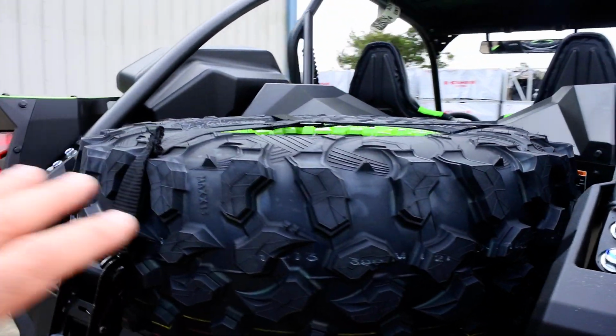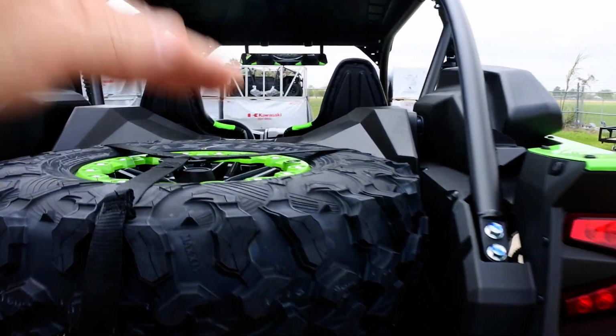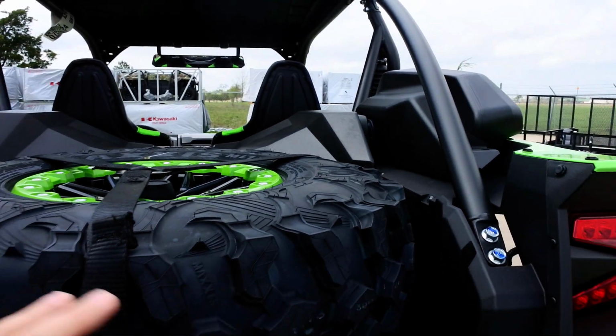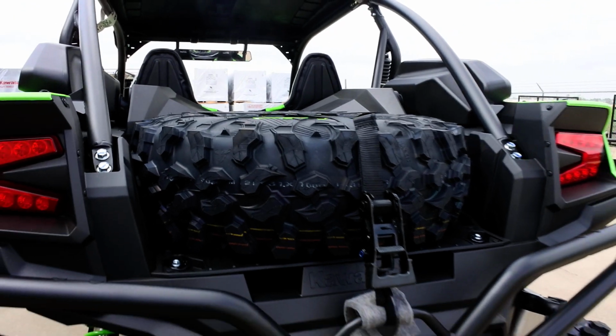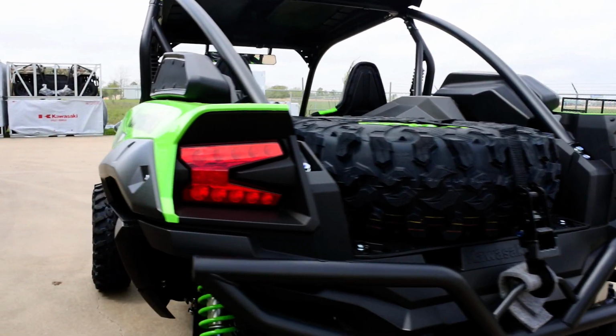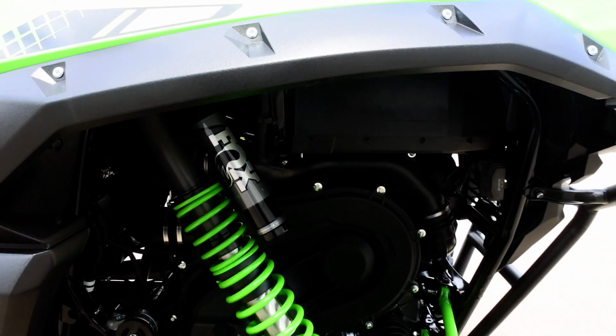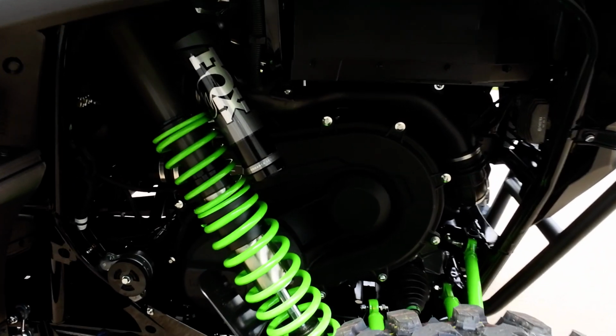Of course, this one's got the spare in here. They do make a spare tire rack that will move this up and still give you some cargo bed. So if you think, well, I like that, but I don't know. Of course, you can take the spare out, keep it at your truck if you're at the park, and of course you wouldn't have it with you, but you could always have one extra there.